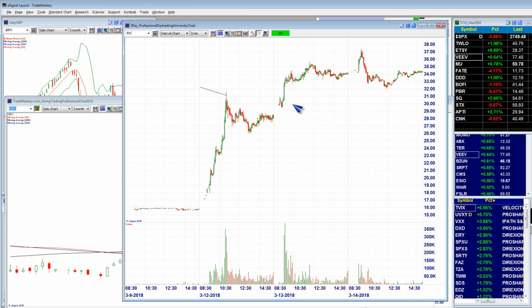But this is a good example for day traders. My favorite chart of the week, because of the range. This guy is on high volume, and the range is so critical. It's from 17 to 37. So dangerous for new traders, but for experienced traders, look at the profit potential in that kind of chart.